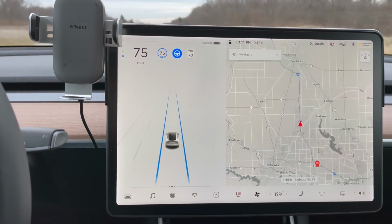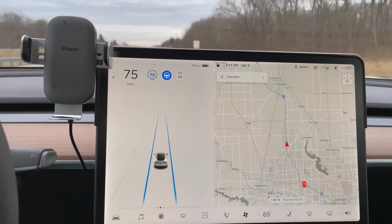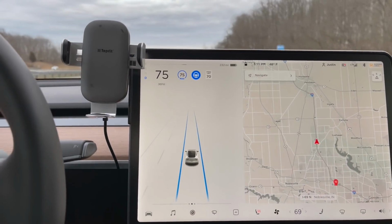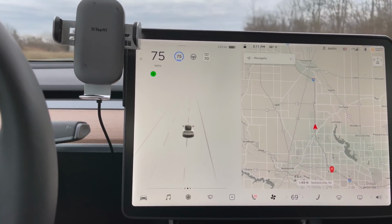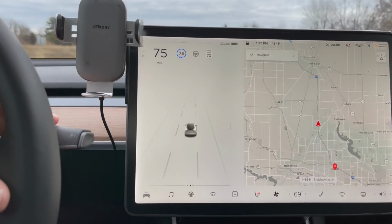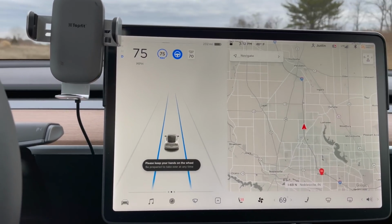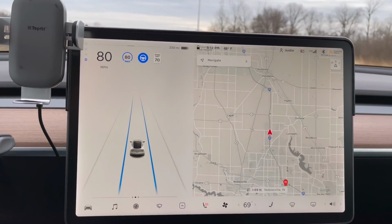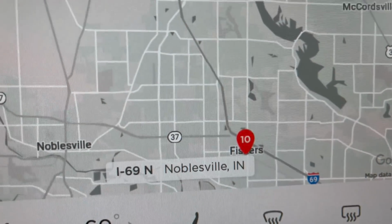Okay, so nothing real crazy happening here right now. I'm going to do a lane change. Yep, pretty much the same stuff going on here. Yep, looks the same there as well. Yep, nothing really new.